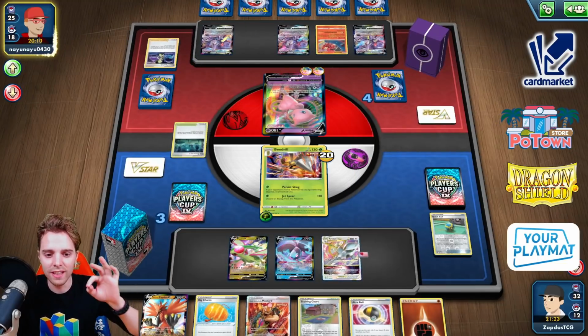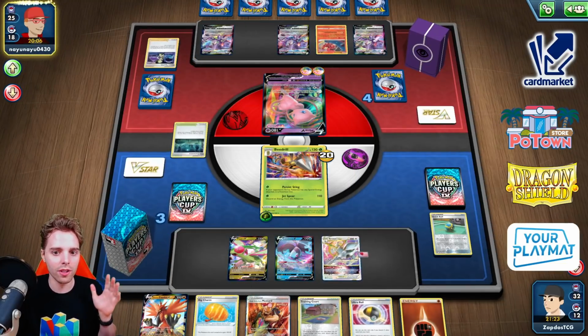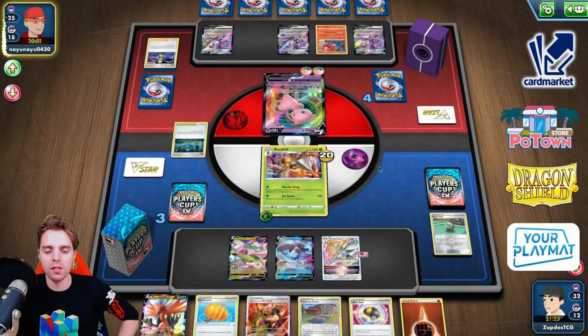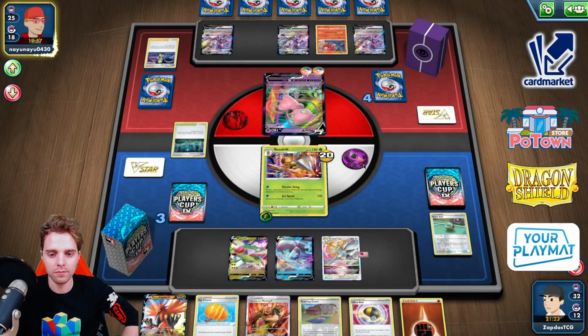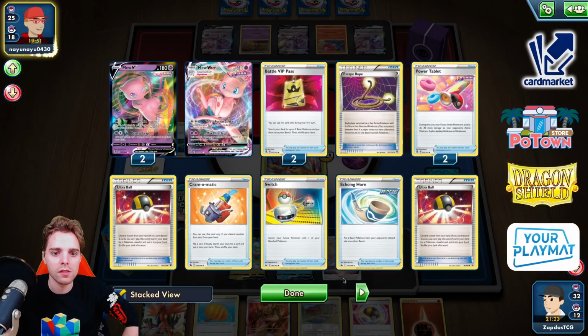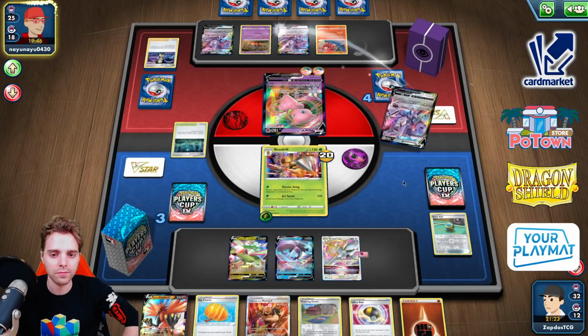The Mew does not stop this deck, it seems. We are in the free because they had all special energies. That's how good Beedrill is. Don't underestimate the Persistent Sting. How do we do this? Do they have more Mew VMAXs? Maybe 2 Mew VMAXs are prized.